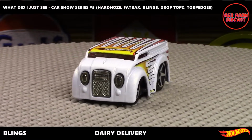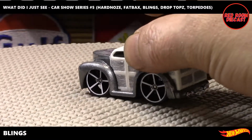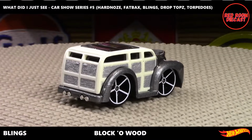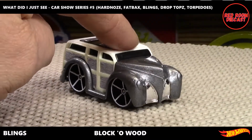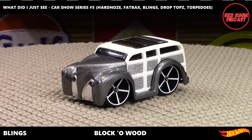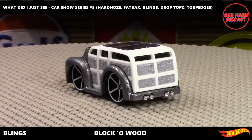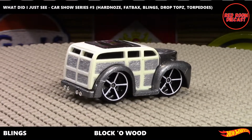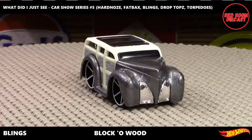The next one is called a Block of Wood. So you know the idea what they're going with this one, which is like a woody wagon with the large exaggerated tires, you know, nice short chubby little thing. And this one is 2005 first editions, and this one's number 8 of 10.